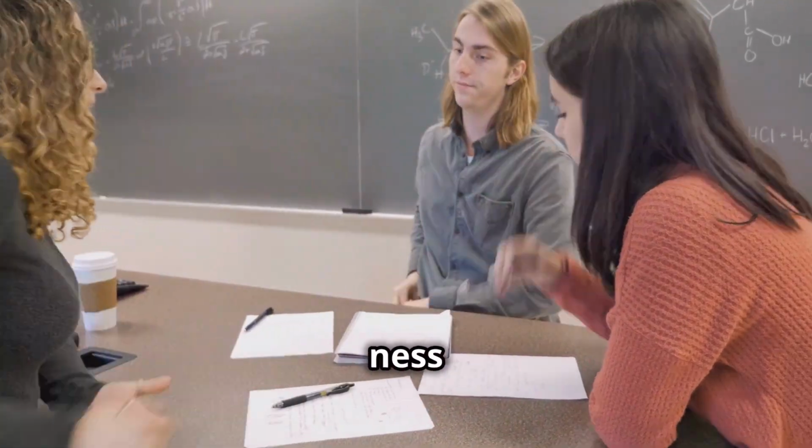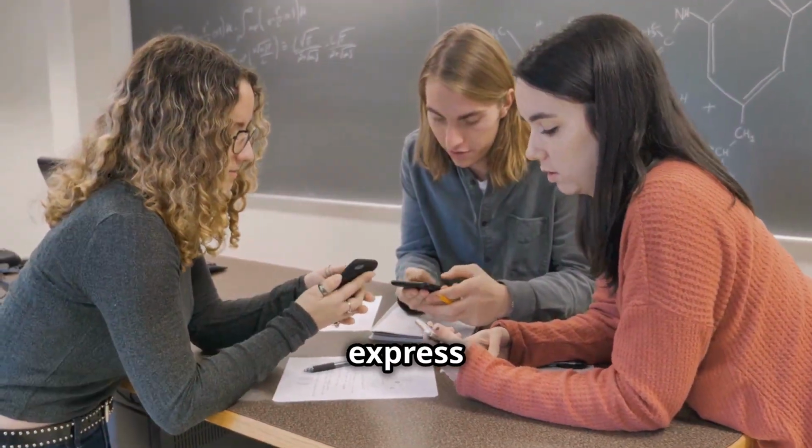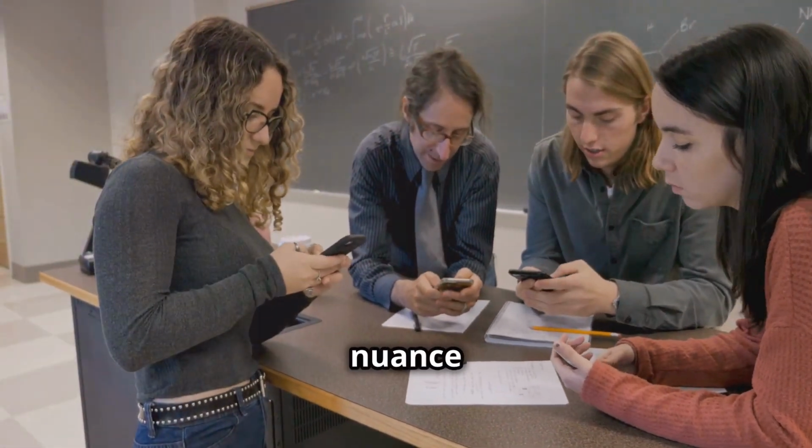Understanding how to use ness can greatly enhance your writing and speaking skills. It allows you to express yourself more clearly and accurately. By mastering this simple yet powerful suffix, you can add depth and nuance to your language.